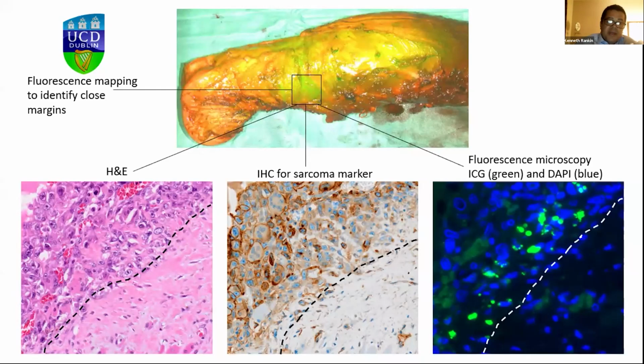What's really interesting is we have these sub-studies, so the fluorescence mapping, and there's no time to go into it in a lot of detail, but basically the surgeons will be taking images of the specimens, and those images will go off to a colleague who's a colorectal surgeon in Dublin, Ronan Cahill, who's done a lot of work in this space in terms of applying algorithms to try and assess the fluorescence and quantify it.